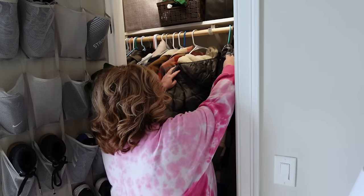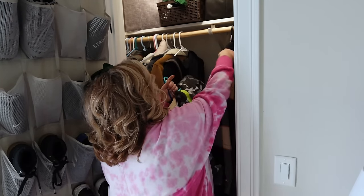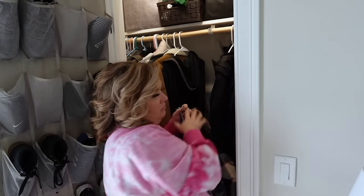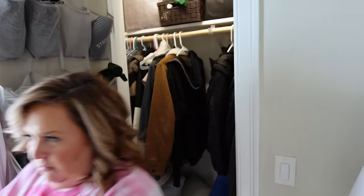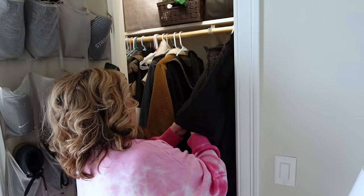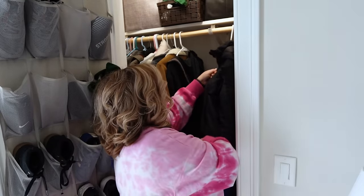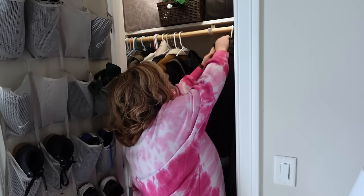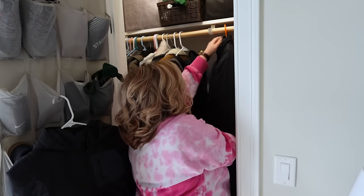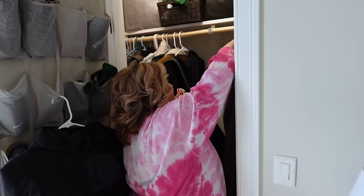To get started with this closet project, I'm going to make my way through the jackets. There are seven of us that live in this house, so of course there are going to be a lot of jackets and a lot of sweatshirts, but we don't need as many as we have in here. We also need to bring some down to the basement since winter is slowly coming to an end, thank goodness, and we won't need them for a little while. So I'm just gonna go through all of the sweaters and jackets, get these organized, and then I'm gonna take everything out so that we can deep clean the rest.